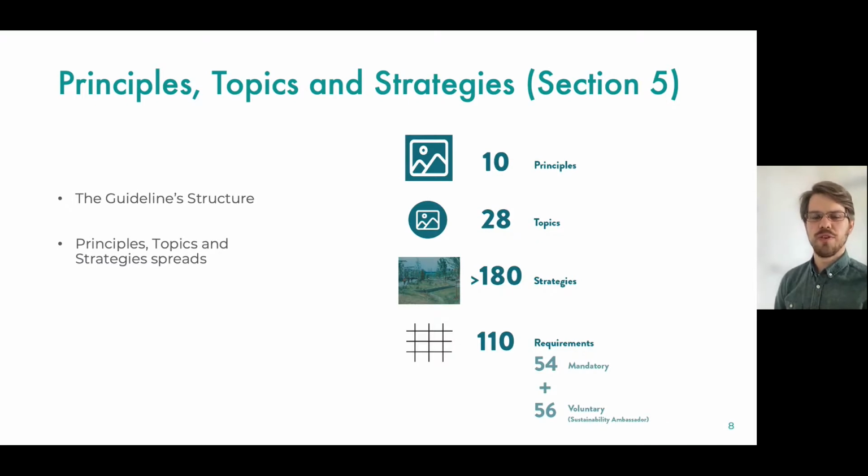Next section, section 5, where we'll spend a bit more time here during the presentation to talk through, is dedicated to principles, topics, and strategies. First part of this section briefly outlines the structure that will follow throughout this section. This structure we see on the right side essentially we have organized through a hierarchy. At the top, we see 10 principles. Those are indicated, as we'll see further on in the presentation, with squared logos. We have 10 of those, and they're based on One Planet Living principles.